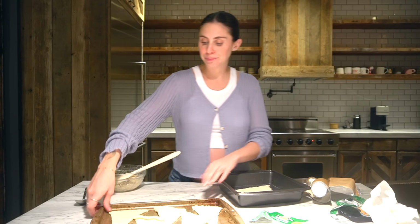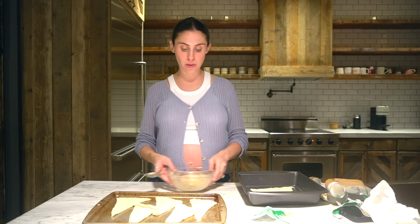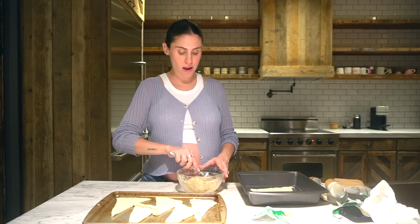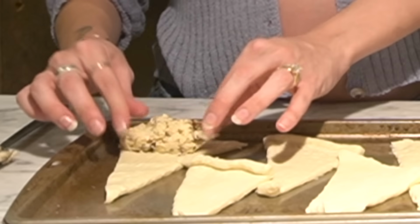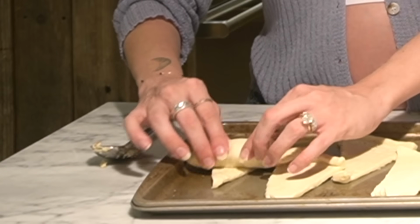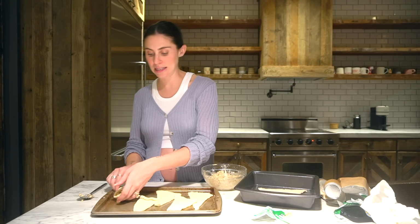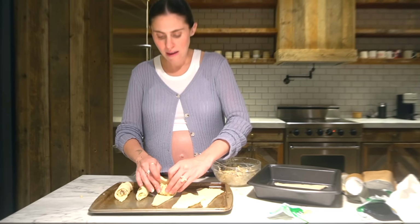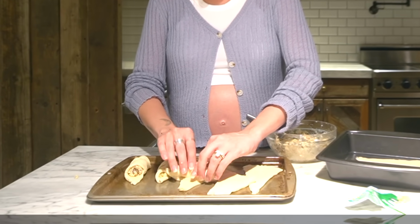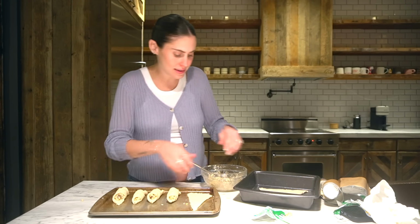Now what we're gonna do, I'm gonna spoon out, here are my raw croissants. I'm gonna spoon out a bit of the mixture, a spoonful, on the top. I'm gonna pop it there, roll it up. Kind of like a little pig in a blanket. Take it and we're rolling. We're rolling tight. We're rolling up these little babies nice and tight.